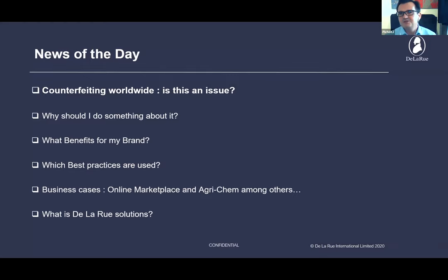Counterfeiting, well, is it really an issue? I think it has been covered, but we will give some figures around that. And why, as a brand, should I do something about it? That's the question a brand has to ask itself. The main competition is not another solution provider. The main competition is not to do anything.